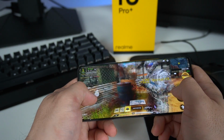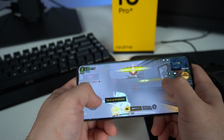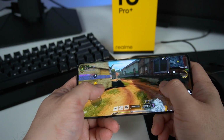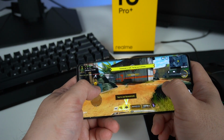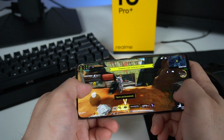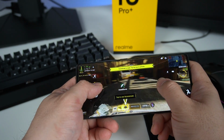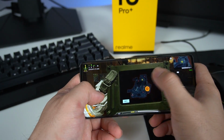And what I like dito is hindi siya masyadong mainit. And the hottest na na-achieve ko dito is roughly nasa 41 to 42 degrees Celsius. And of course, it would be faster to cool down. You can use a cooler dito sa phone na ito. Overall experience dito sa Call of Duty Mobile, okay na okay siya. And of course, very minimal ang kanyang frame drops. But occasionally, may mapapansin na konti. But very, very minimal lang siya.